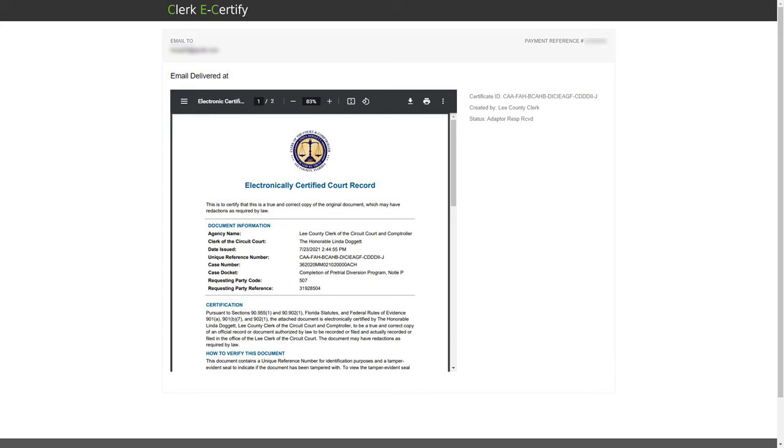This is where you will be able to save your documents, print them, and you can print as many as you need. Instead of purchasing 10 certified documents, now you can purchase one and print 10 or as many as you need for those copies.